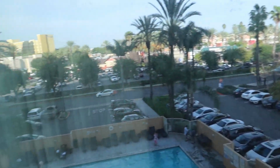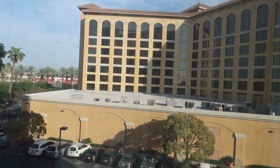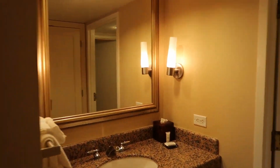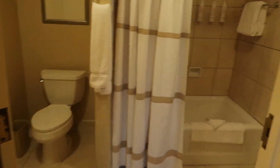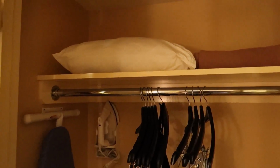And once again, just the same view here. This is the pool right there. And the neighboring hotel. As we come through here, this is the vanity area. Single vanity here. Big mirror, there I am. Turn around. And we have the closet, extra pillow and blanket, ironing board and iron.